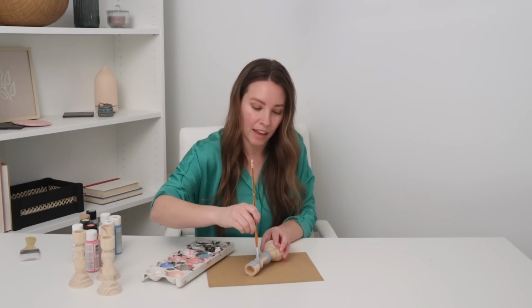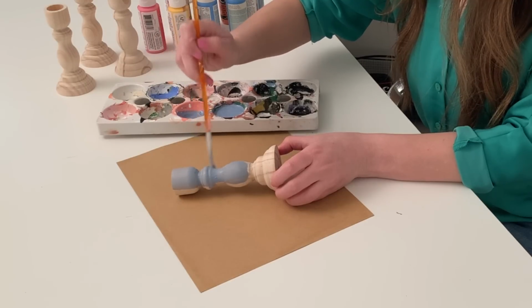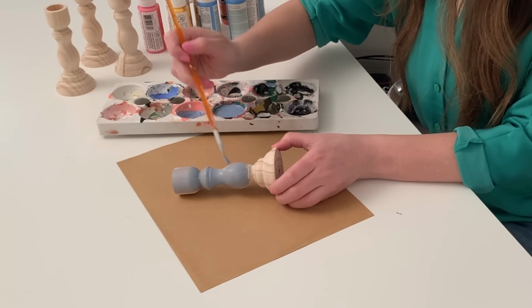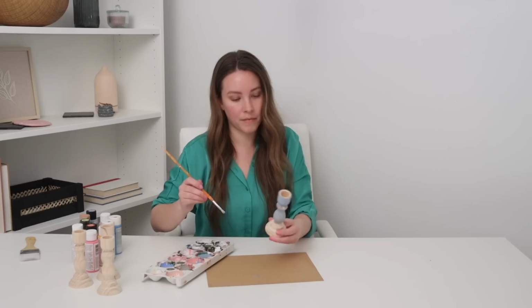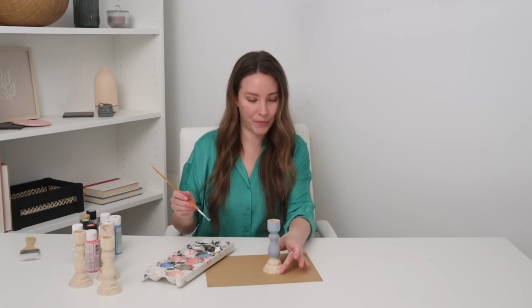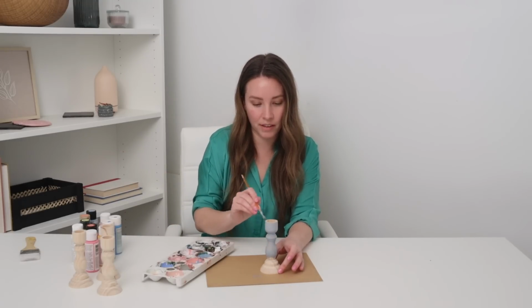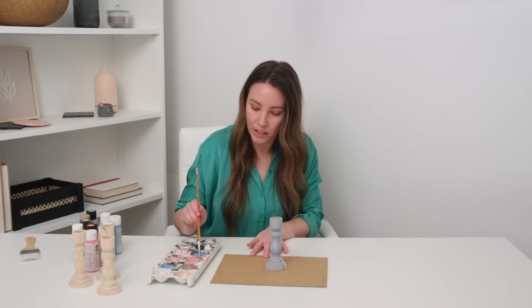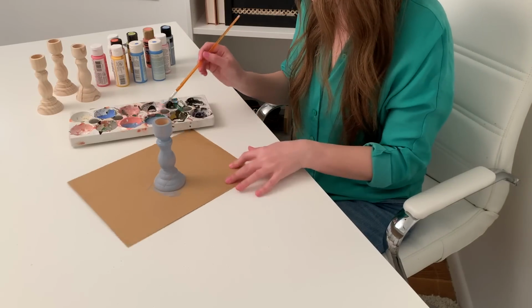I almost think that this could be a little bit thinner. It's definitely showing the wood grain, but I feel like it could even have a little more water to it because the wood is just soaking in the color. I like it though, it is looking cool. You can definitely still tell that it's a wood candlestick underneath the paint. I do think that this color is perfect though, because when you look at the reference photo, this is the exact same color. I really like it.